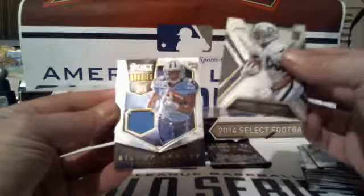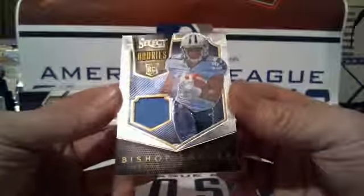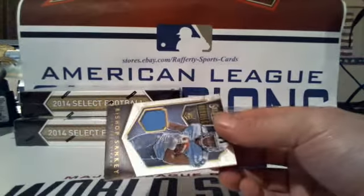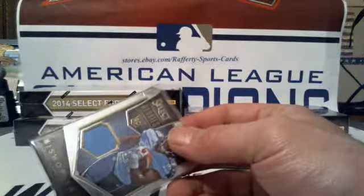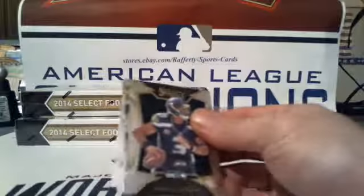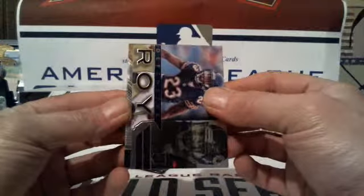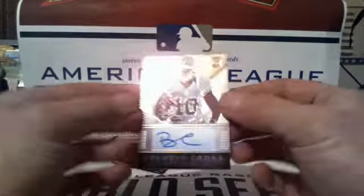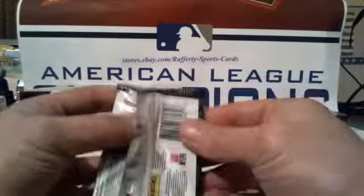Next up, another Sankey. Three Sankeys. Bishop Sankey for the Titans. Jeez. 226 of 399. Got a rookie of the year, Kyle Fuller for the Bears. And auto going to the Saints, Brandon Cooks. Brandon Cooks, auto for the Saints. Number 38 of 99. And last hit, box number 4.